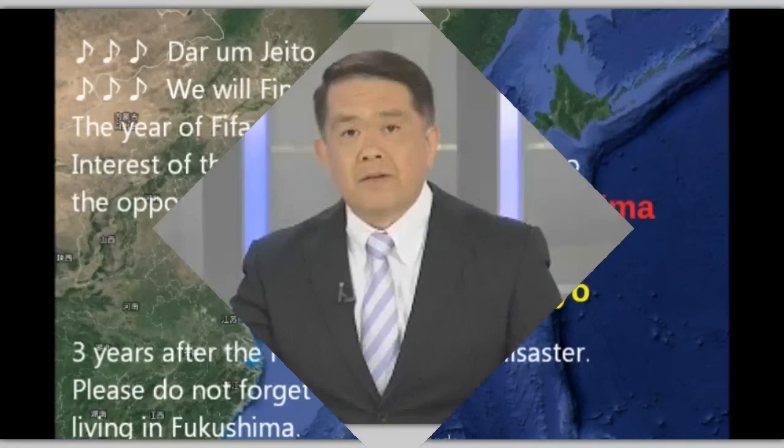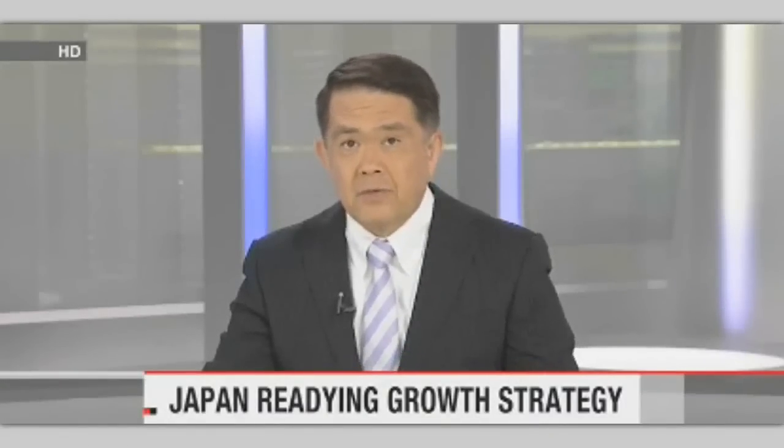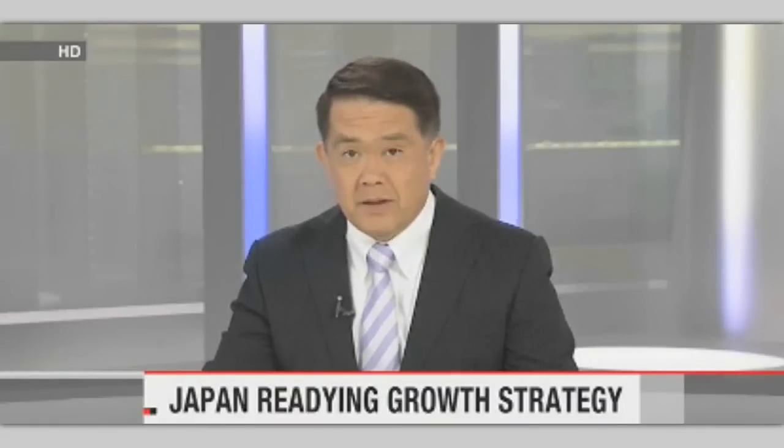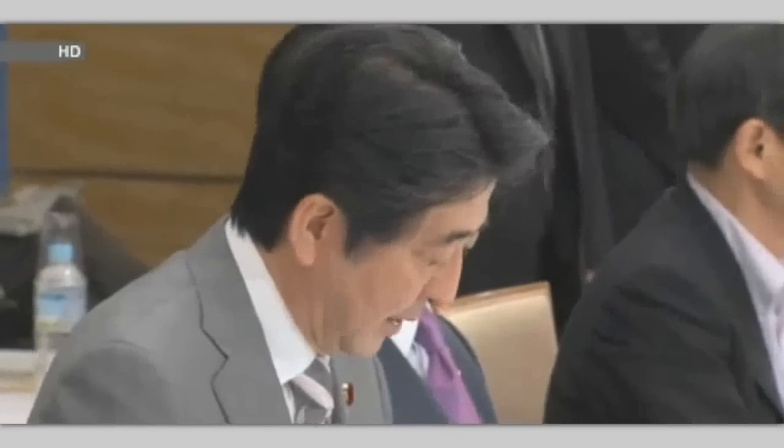The Japanese government is looking at ways to keep the economy on track for steady growth. It has drawn up a draft of a new economic growth strategy. The measures reflect calls for business leaders, such as corporate tax cuts. The government presented the draft at a meeting of a panel on industrial competitiveness. This is the second time for Prime Minister Shinzo Abe's administration to prepare such a strategy, following one last year.